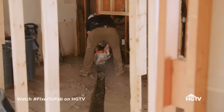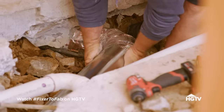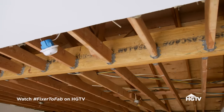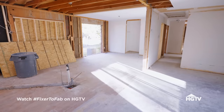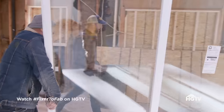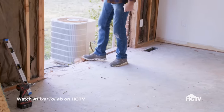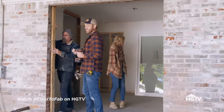We're cutting new channels in the kitchen concrete so we can add plumbing to the island. New HVAC ducts are going in the main bathroom and bedroom. A new header is up between the kitchen and the living room to give us the open concept we want. And now that we've moved the door over in the kitchen, we're ready to install a new slider. I think we have enough room where we can slide it in and set those right in the hole. Hey, how's it going? New slider, huh? New slider. It's gonna be so good.